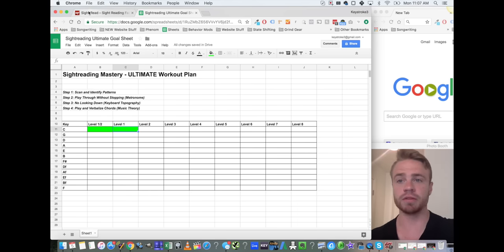Now, like I said, this is a long-term process. It might take you 6 months before you're getting through every single key. But think about it as in once you get these all green, it's like your sight reading's good. Like, obviously, you can always improve more, but you can confidently sit back and say, okay, I've mastered sight reading. My sight reading is rock solid. And, you know, you can always get it better, but it's at least at a good level where I feel confident playing for choirs, playing with different instrumentalists, stuff like that.